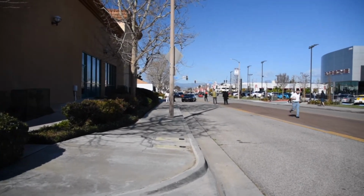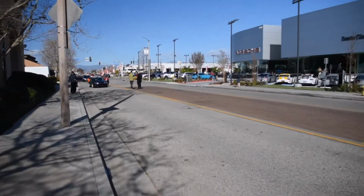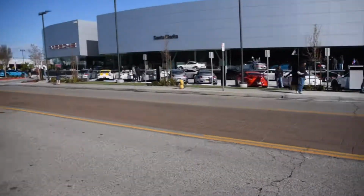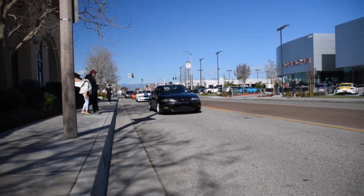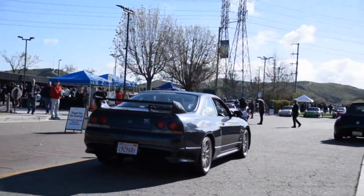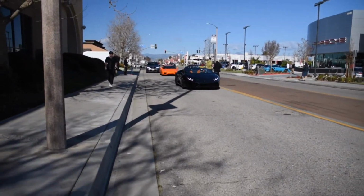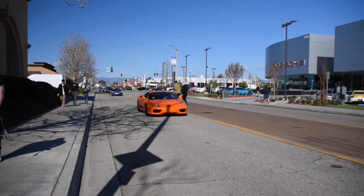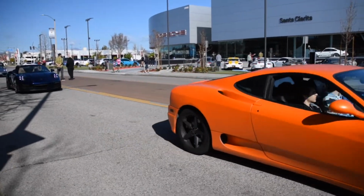We got a hold up, R33 Skyline, and we got an orange. Oh no, hold on, we gotta get to 33. I mean, the lot is just full all the way across, so it's gonna be good today. There we go. And it's right hand drive. Yeah. Hell yeah. The Huracan, and then a matte orange 360. I have never seen a matte orange color on a 360.